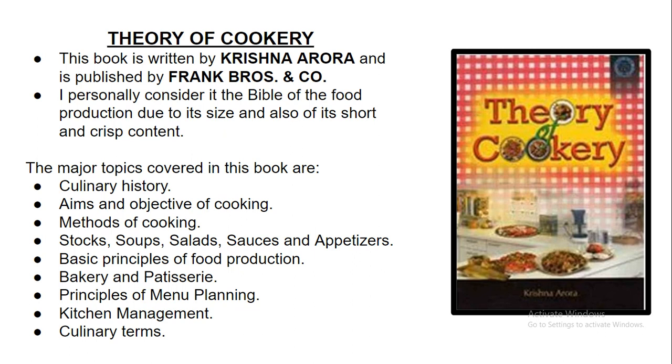The methods of cooking, stock, soup, salads, sauces and appetizers. The basic principle of food production, bakery and patisserie, principle of menu planning, that is how we do the menu planning and what the basic principles of menu planning are. Kitchen management, that is how the kitchen is managed, and what in detail the kitchen management topics are mentioned in this book, and many culinary terms. The basic culinary terms are mentioned in this book. At the end of this book, the culinary terms are also mentioned.